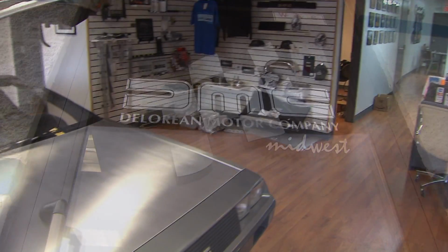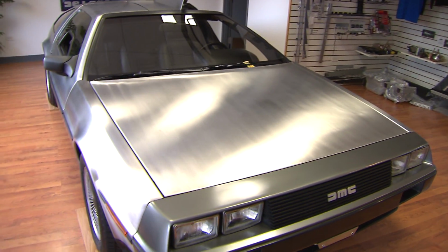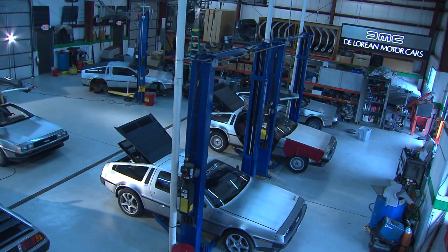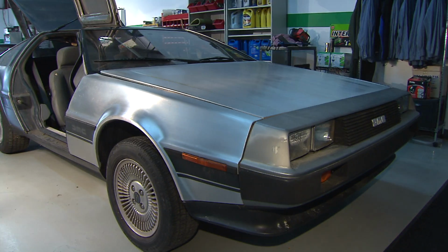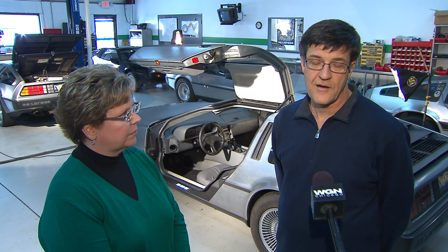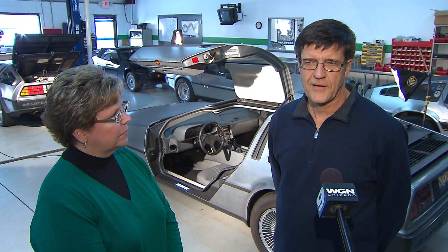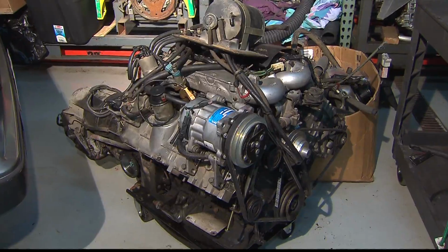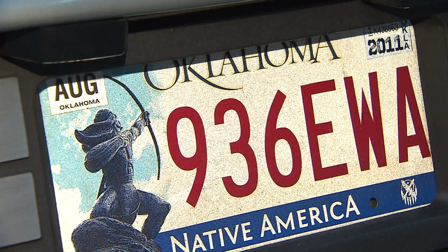Together with his wife Julie, the Swingles opened DeLorean Motor Company Midwest in Crystal Lake, the region's only DeLorean repair and restoration shop. We're a dealership for the DeLorean Motor Company in Houston, Texas. They have a warehouse in Humble, Texas, actually. It's about a 40,000 square foot building of pretty much just DeLorean parts. DMC Midwest's business comes from all over the country.